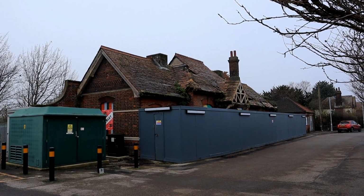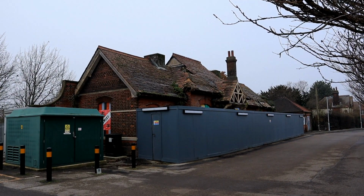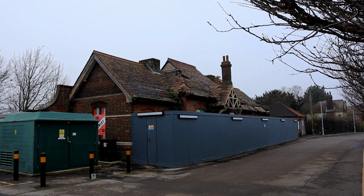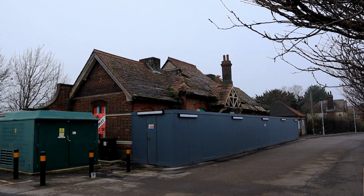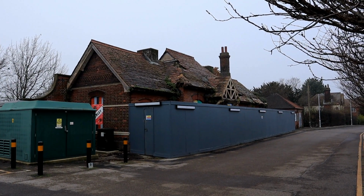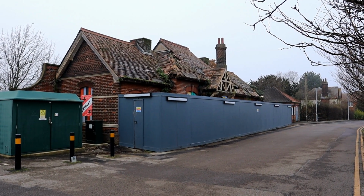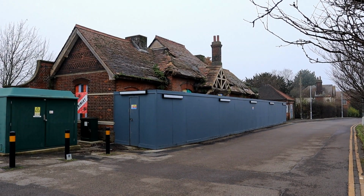There was a proposal to change this over to an internet cafe and community meeting space, but as you can see the building still looks extremely dilapidated. There is fencing up. I hope that at some point this is going to be renovated so that it can be a great place for the community to use. Also interestingly, this is one of only 2 stations outside of Essex that was built in the Ashby style.